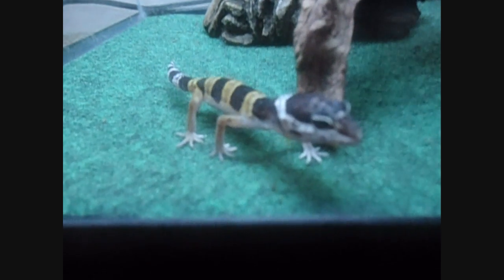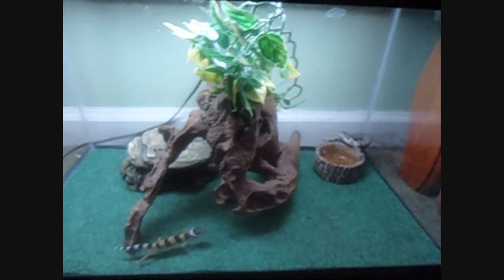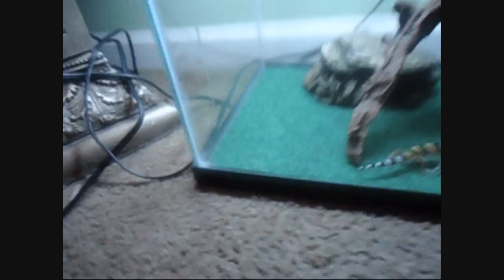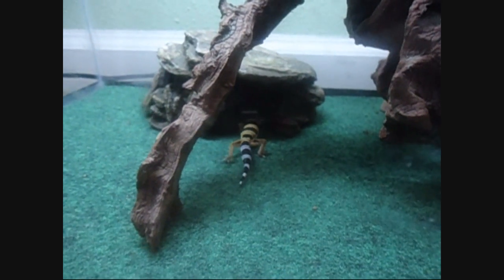Okay guys, this is my new leopard gecko Bandit's new enclosure. It's pretty decent size, it's a 10-gallon. And he's really a newborn. I've had him for, I'll say, a week already, and he's doing really, really well.